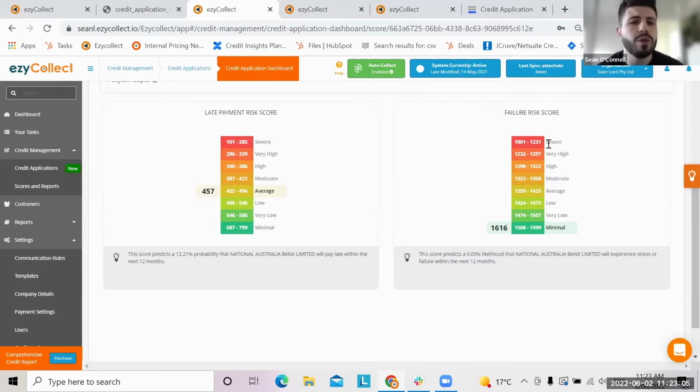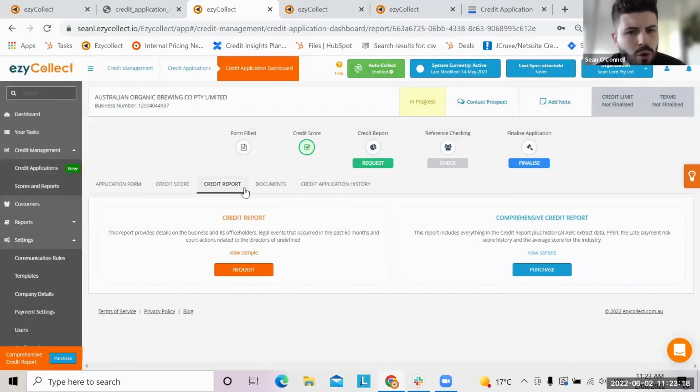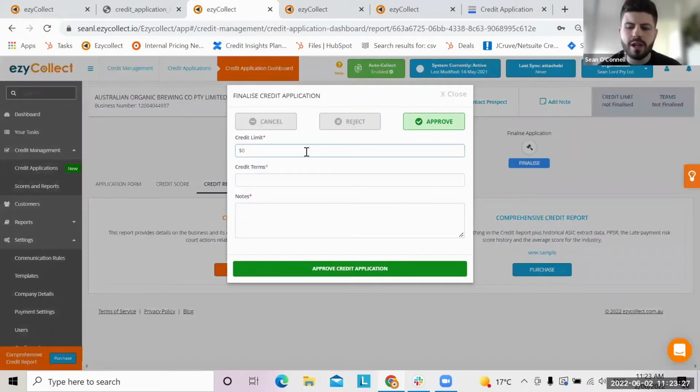because it's too high risk. We received this data from Illion, formerly known as Dun & Bradstreet, and they're one of the largest commercial bureaus in Australia. Again, you can order a report through here, you can double check the driver's license, you can check the reference details. And if you're happy with everything, you can approve the application. I can put in the amount they're applying for, we'll say 30 days, and any additional notes. You simply hit approve, and it sends the customer an email notifying them that their account's been set up.